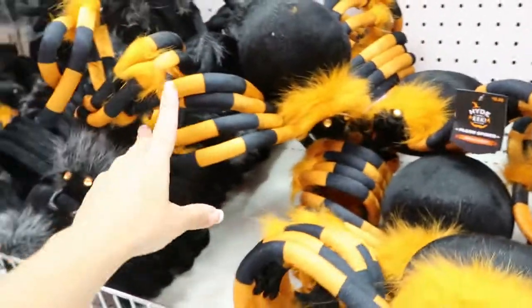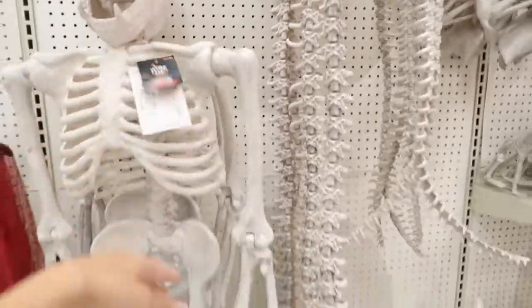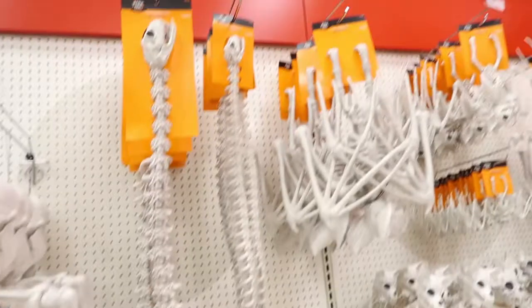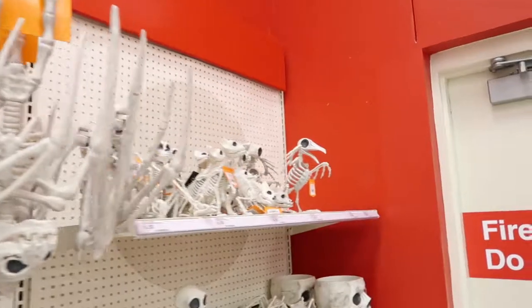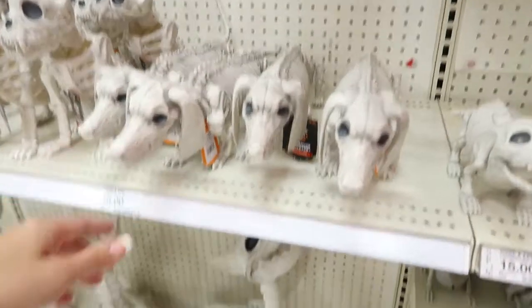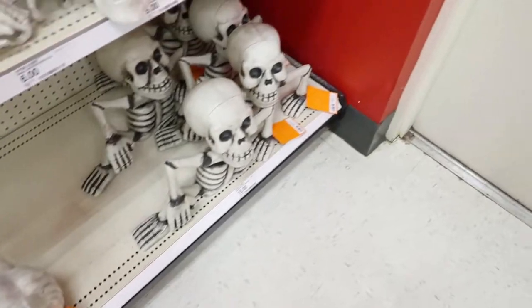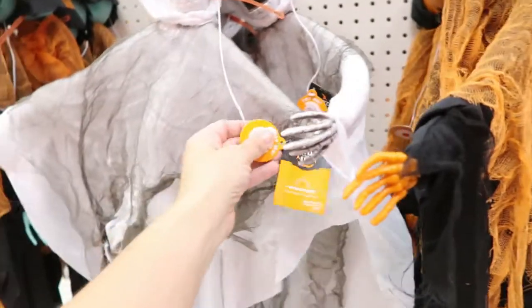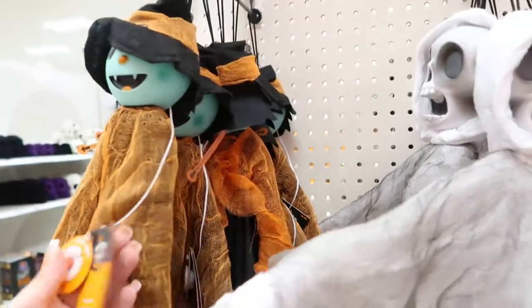These big spiders are 10. Lots of skeletons. This big one is 40. There's a snake one, bat. Some little ones. I don't really like these too much. A wolf. These little things are 10. I feel like they have something similar in the Dollar Tree. It's supposed to light up.